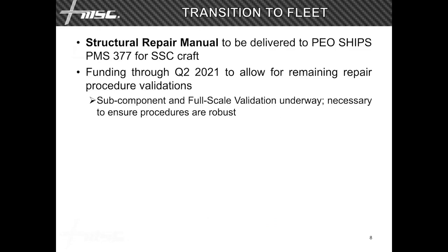Transition to fleet. This Phase 2 effort has a direct transition application. The repair manual and accompanying documents will be delivered to PEO Ships PMS 377 for Ship-to-Shore Connector craft. As of the timing of this presentation, funding is allocated through the end of the second quarter 2021 to allow for the remaining repair procedure validation tasks. Subcomponent and full-scale validation efforts are ongoing.